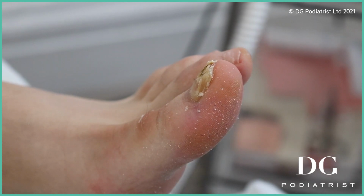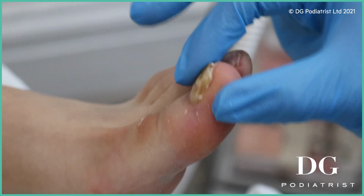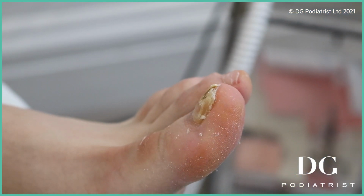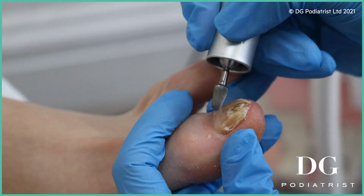Right, so now I'm going to use the device, and it's going to tickle and vibrate. You're going to notice that sort of buzzing, as normal. If there's any discomfort, just let me know and I can change it up for you. Lovely. I'm going to start off now.